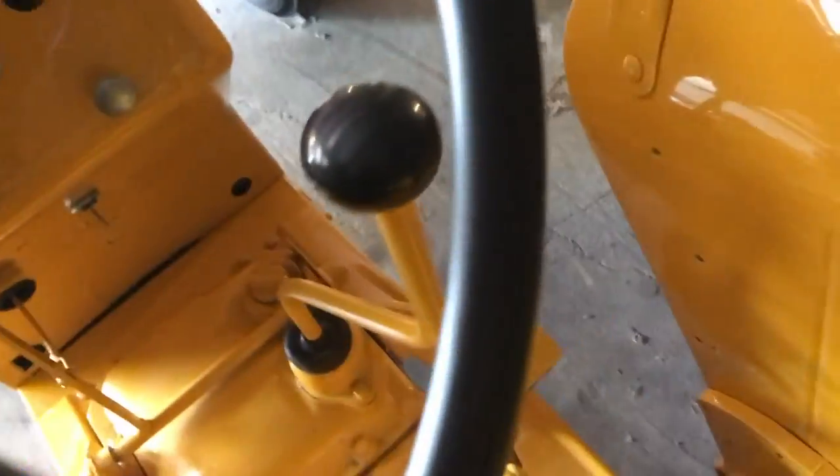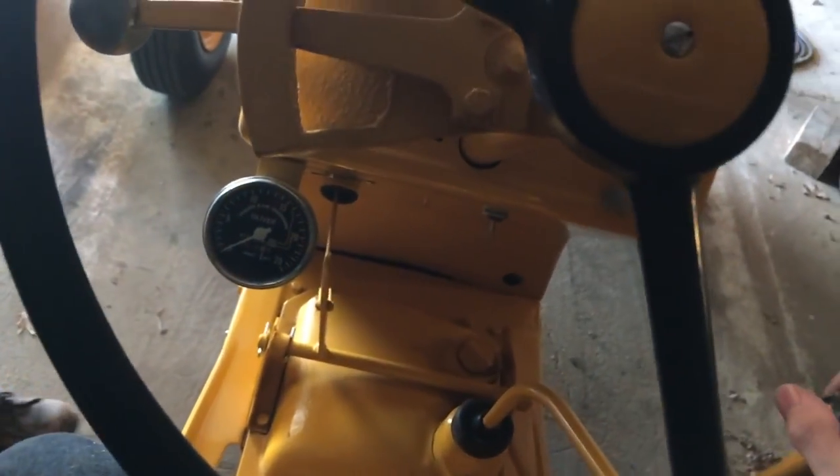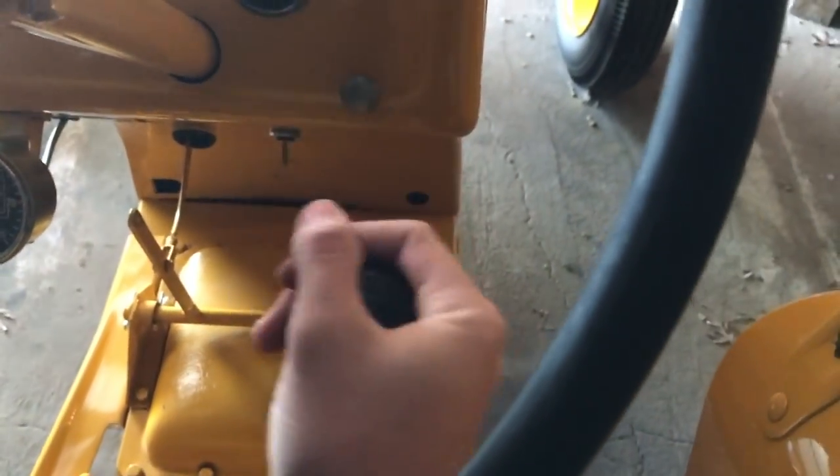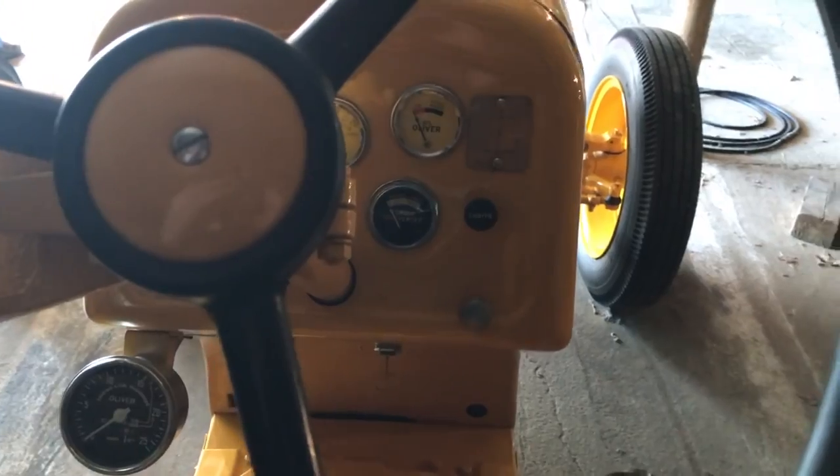Ain't bad to own one of these. Self one, man. Got the same gear pack. Oh, so it does have reverse. Yeah, I know, it's kind of weird, isn't it?